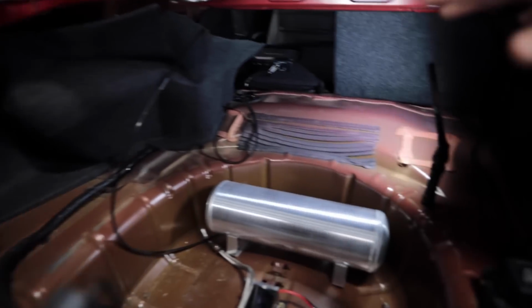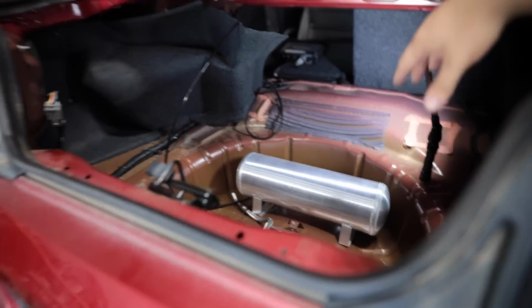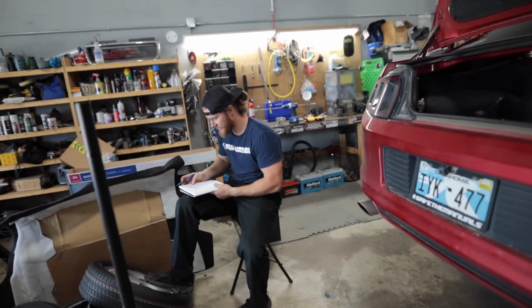Doug already started running lines up through into the trunk. And right now, he's planning out pretty much every part that we're gonna have to get, all the different fittings, and then he's gonna start working on a trunk setup here. Yeah, because we got some mixed match stuff, we'll say that. Some of our parts that we ordered didn't come in exactly how we ordered them. So Doug is our Plan B specialist.